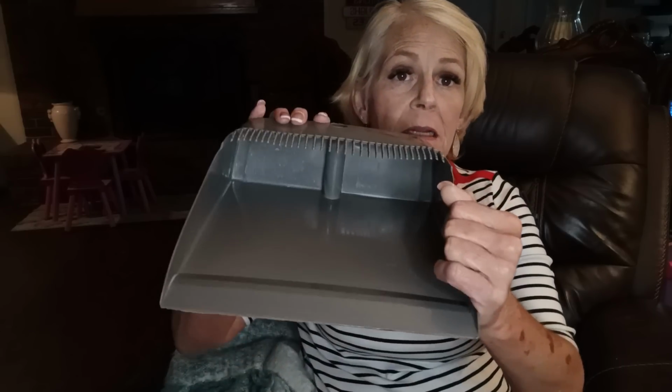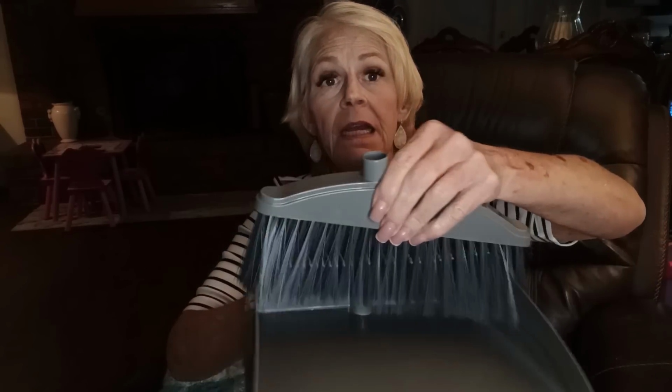Here's the dustpan, and I like it because it has those teeth in it. And here's the broom part of it. You can just sweep it like that to get the hair off. That's a great idea. The only thing is this broom is too weak. After I ordered it and it was already on the way, I watched a lady that had it in her haul, and I was like, oh no. She was sweeping the floor with it, and it wasn't really picking up anything.